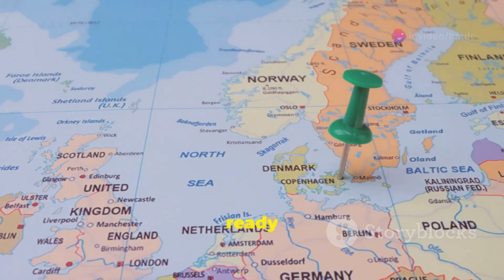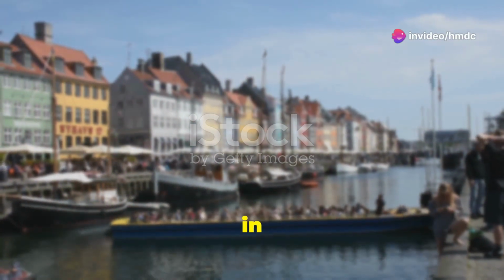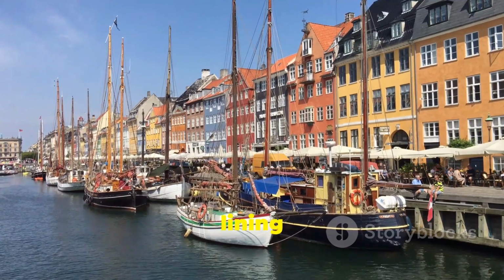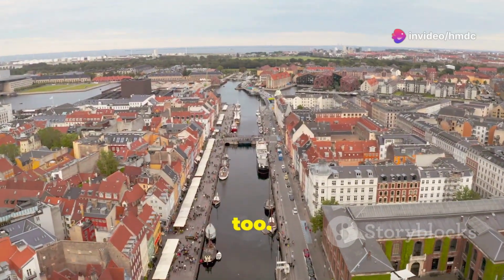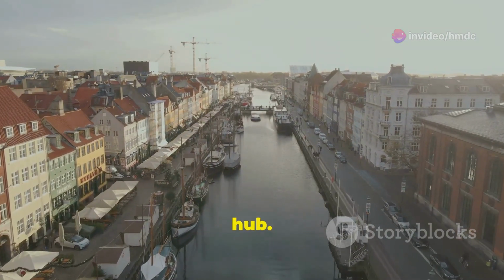All right, bros, get ready to be amazed because we're about to enter the most Instagrammable place in Copenhagen, Nyhavn. This waterfront district is like straight out of a fairy tale. Think colorful buildings lining a canal filled with historic wooden ships, but Nyhavn isn't just a pretty face, okay? It's got history too. This place dates back to the 17th century when it was a bustling commercial hub.